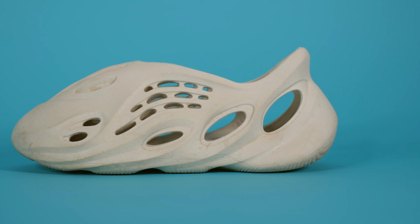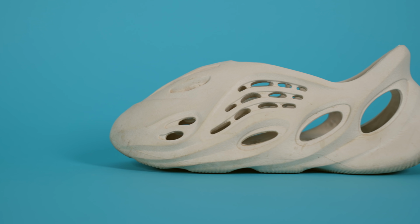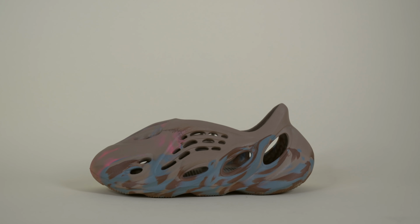And so for me, it makes sense why the YEEZY Foam Runner is taking the sneaker world by force and becoming one of the most popular shoes on the market. And especially now in 2022, when brands like Crocs and Merrell are releasing shoes that are becoming popular, it just makes sense that this shoe is as big as it is.